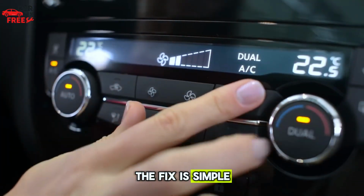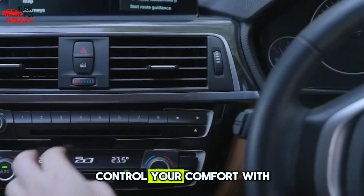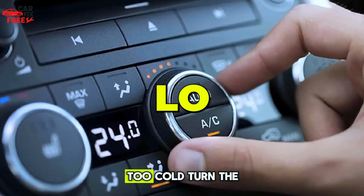The fix is simple. Set your AC to the absolute coldest setting and leave it there. Control your comfort with the fan speed instead. Too cold?